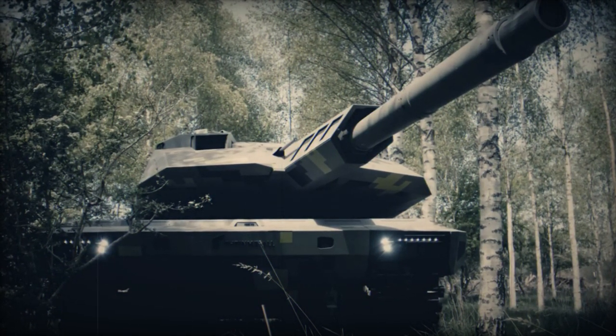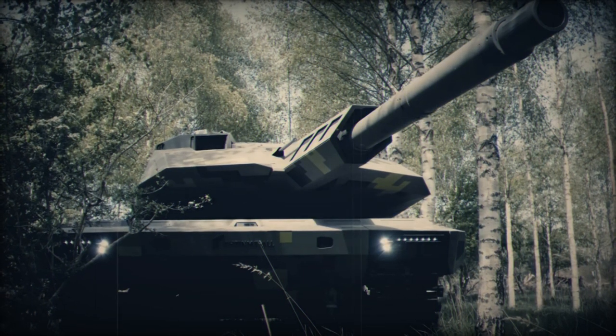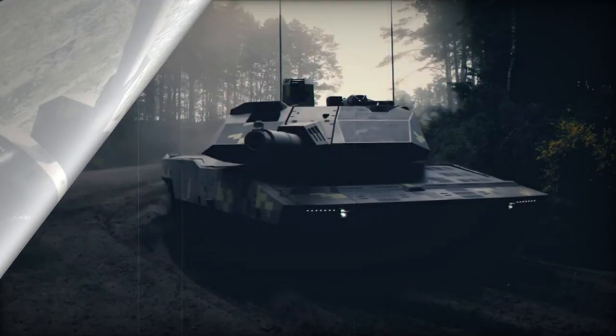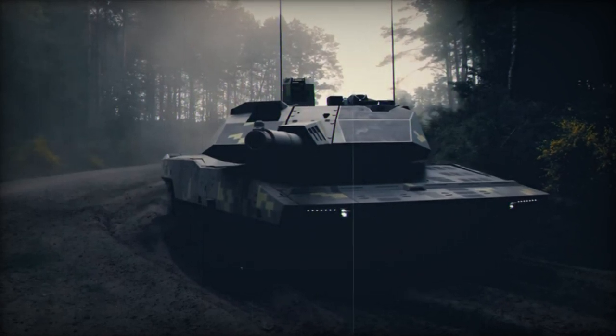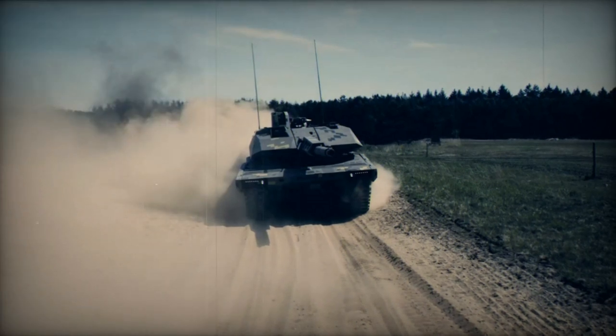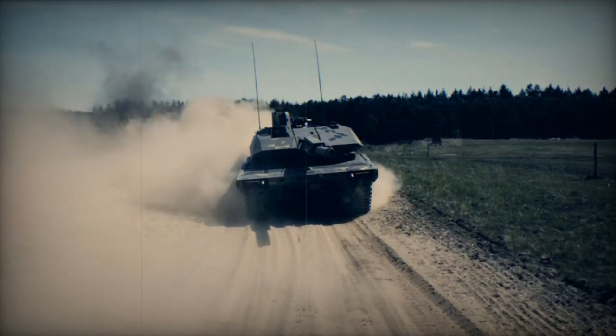Also, the tank has a launcher for Hero 120 reconnaissance UAVs and kamikaze drones, capable of firing up to 4 such drones at a time. There is also a quadcopter on top, with an air dwell time of 30 minutes, which helps the tank to see the target even out of sight of the tank.